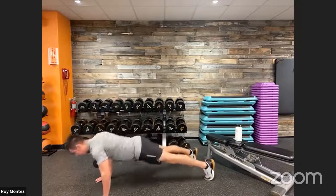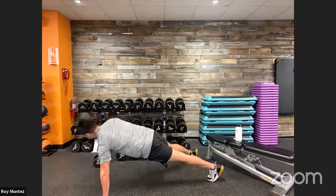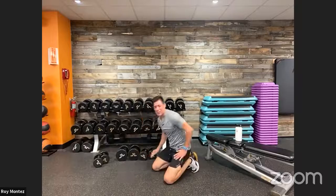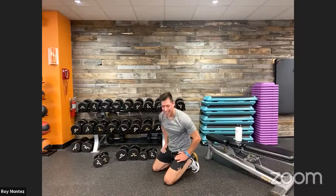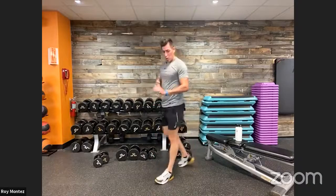Core's nice and tight, nice and engaged. Our belly button is back towards our spine. Out in 3 seconds here. Last rep and time. Good job. Okay, team. We're pushing today.